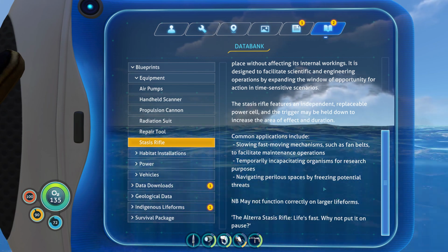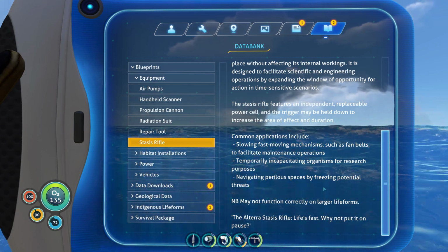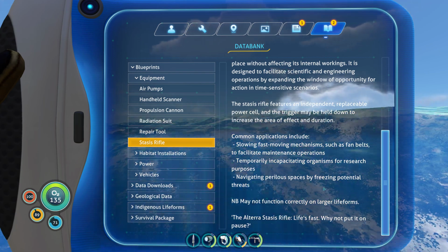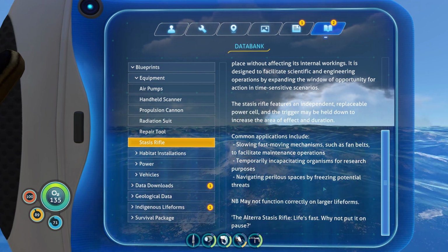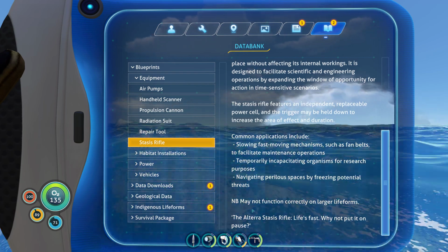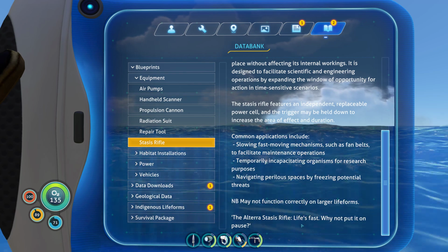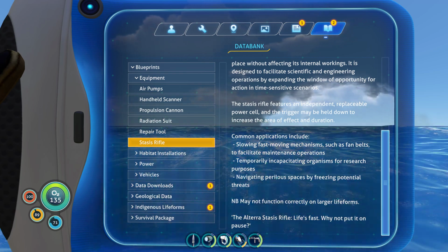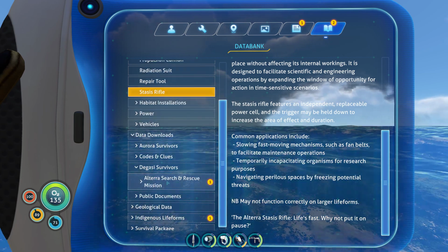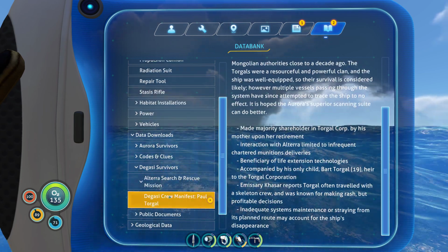temporarily incapacitating organisms for research purposes, navigating perilous spaces by freezing potential threats. NB: may not function correctly on larger life forms. The Altera stasis rifle: it slows fast. Why not put it on pause? What was this? Data download. This one I just picked up.